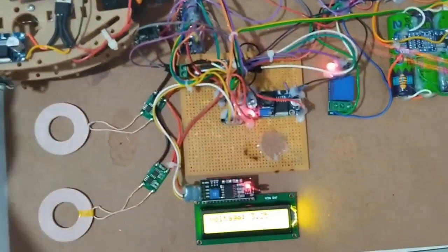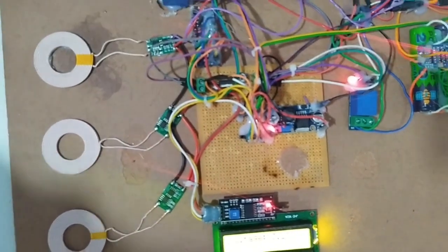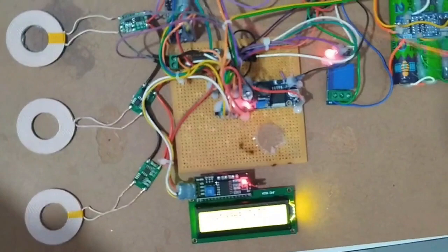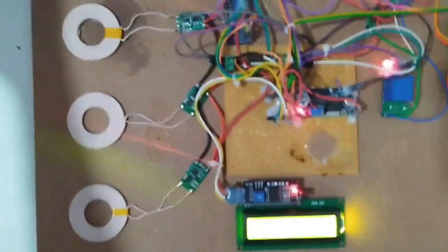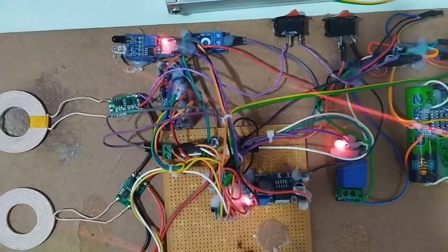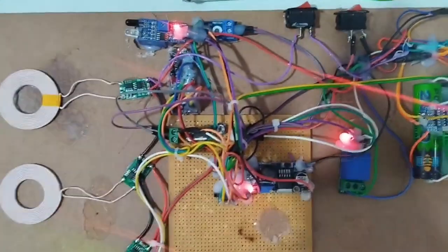On the transmitting side, we monitor the voltage of the solar panel, which charges the battery through the solar charging circuit and 12-volt BMS circuitry.